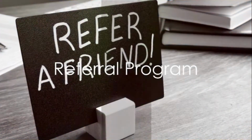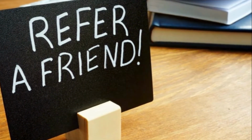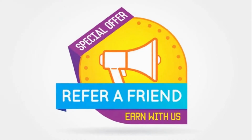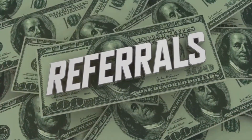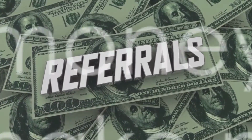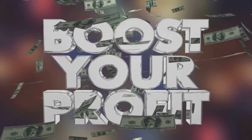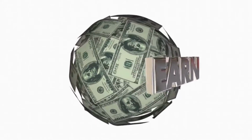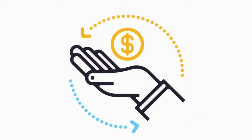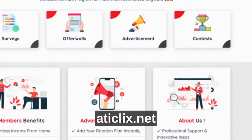Curious about how the referral program can boost your earnings? Well, here's the magic of it. AdaClicks offers an exclusive referral program that can supercharge your income. It's a simple system, really. You refer others to the platform, they sign up and start earning, and you get a piece of their earnings. That's right, you make money when they make money. And the best part is, the potential for maximum referral earnings goes up to a whopping 20%. That's a continuous stream of income just from referring others. So if you're looking for a way to earn passively, while helping others discover a reliable platform to gain extra cash, then the referral program is the golden ticket you've been waiting for.